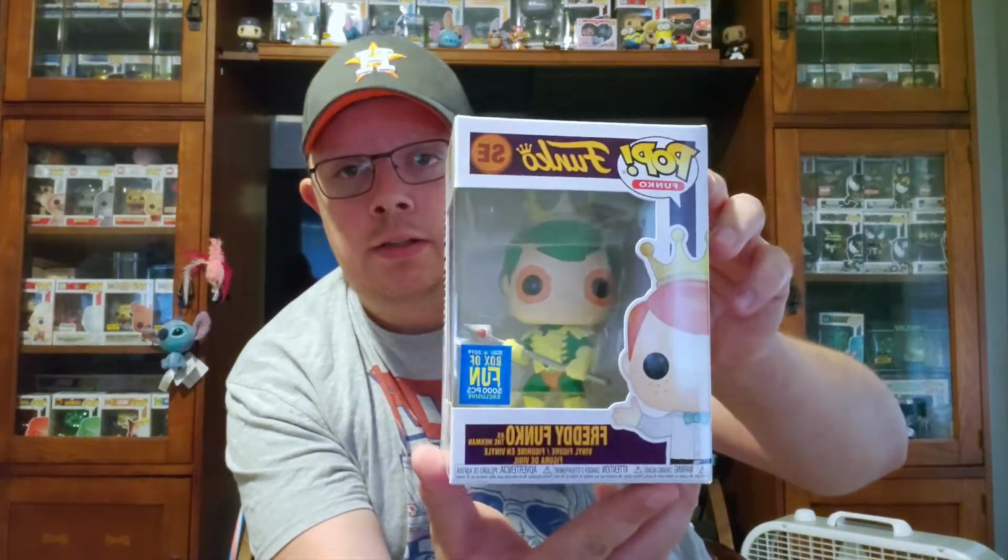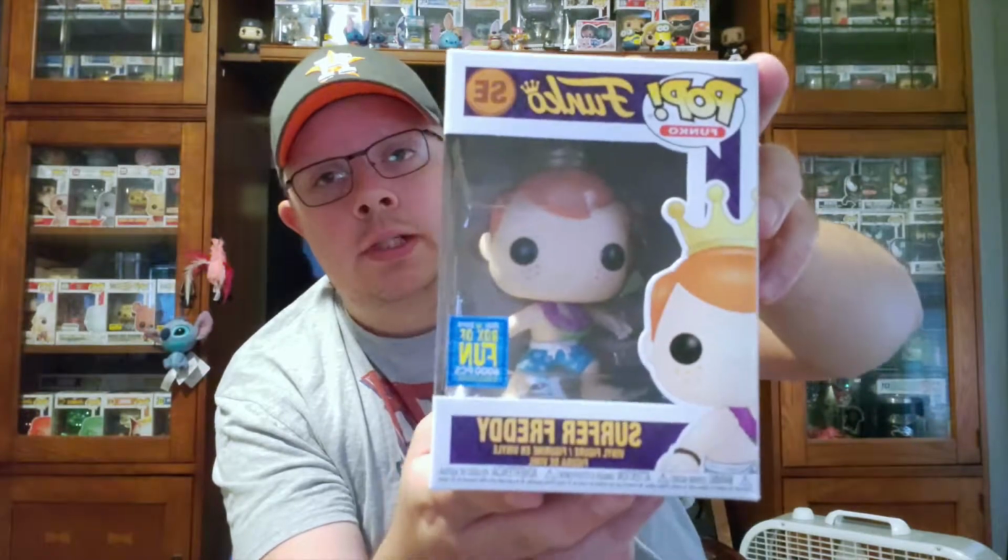The Merman Freddy, kind of cool. I like that one probably the best. And regular Surfer Freddy. You know, I enjoyed it. Biggest pet peeve, misplaced sticker. I mean, come on, Funko, get your stuff together.